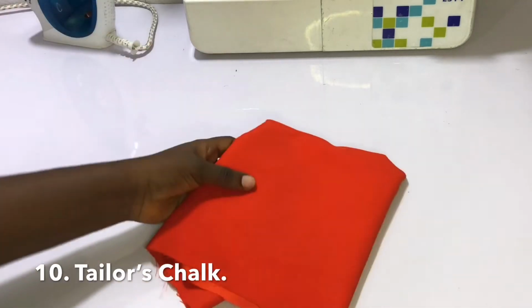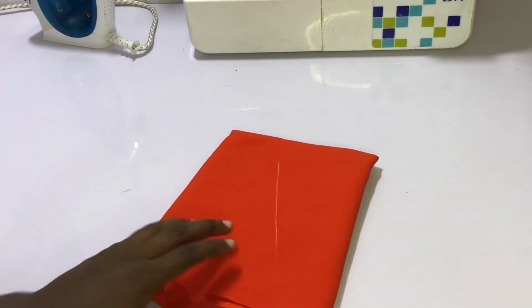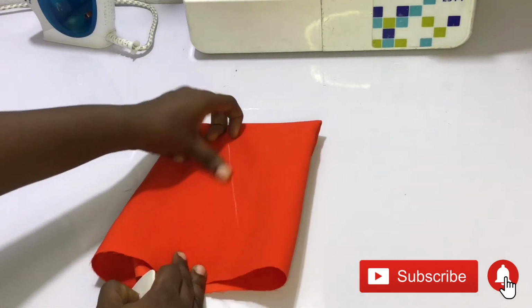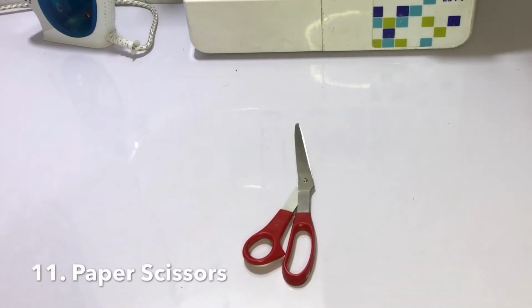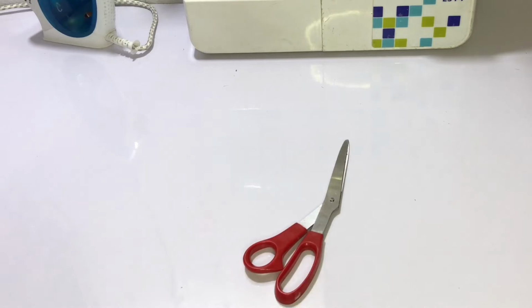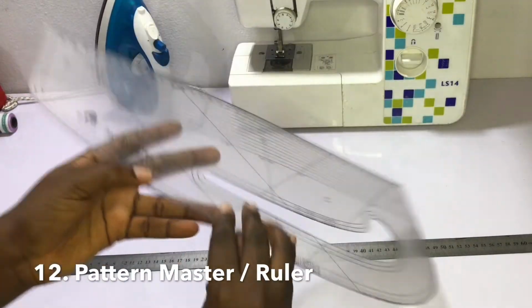Next up, you need your tailor's chalk or fabric marker, and this tailor's chalk I'm using, I always use it to make markings on my fabric, as you can see, and I use it especially when cutting to mark my allowances on my fabric. You also want to invest in a smaller pair of scissors, and I use this as my paper scissors.